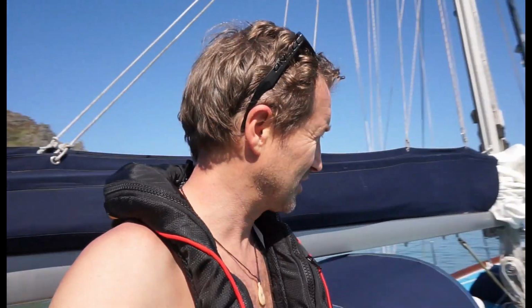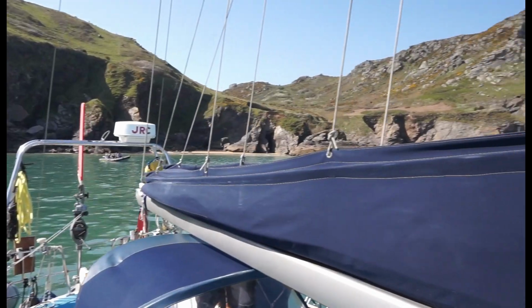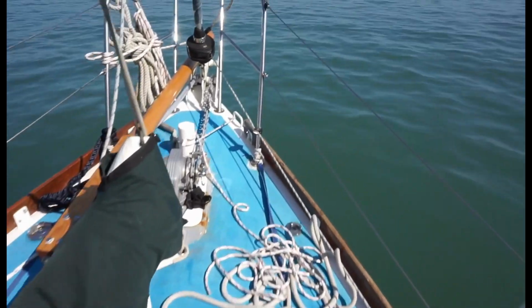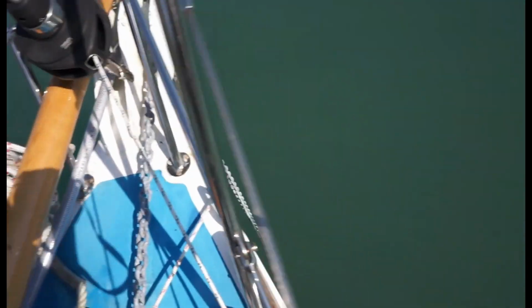Oh my goodness, it's such a lovely day today. I'm just anchored, just checked out the anchor, dropped the anchor in this bay, and it's beautiful. So basically I've dropped the anchor and I'm on the hook, so I'm going to try and stay here tonight, and maybe sail further west tomorrow.